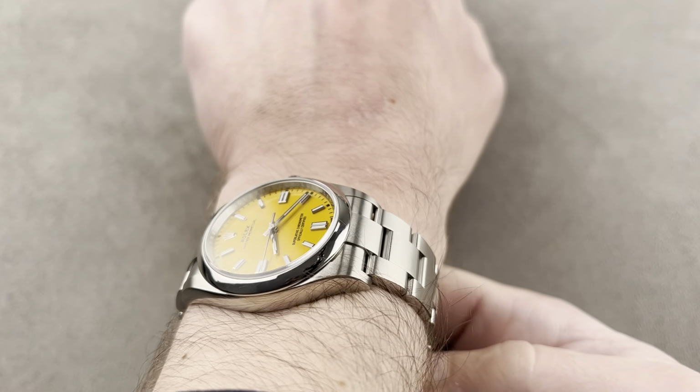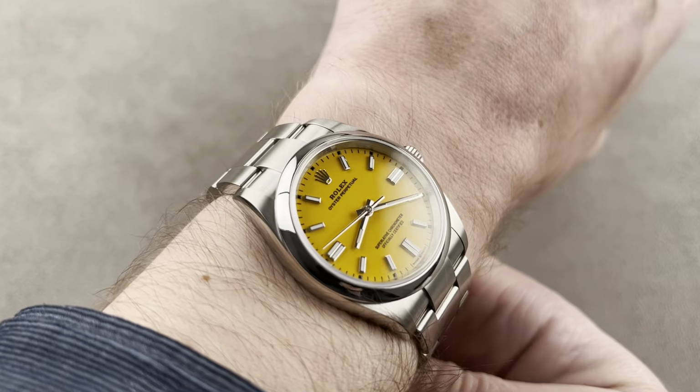Now, the watch wears well on a smaller wrist. This is the reference 126000. Taking a quick look at the dial. Let's get a look at this discontinued reference, highly attractive, yellow by day, and blue Chromalight lume by night.